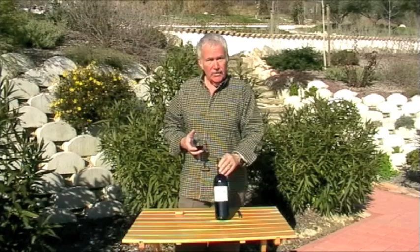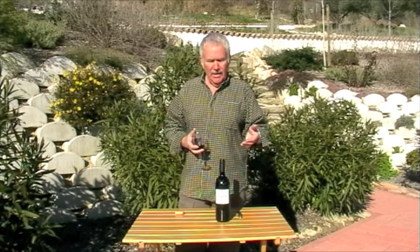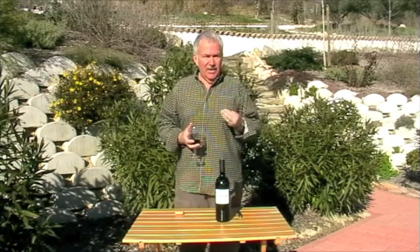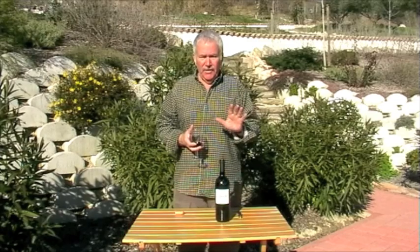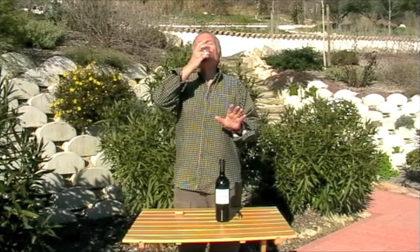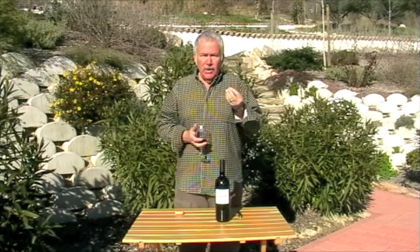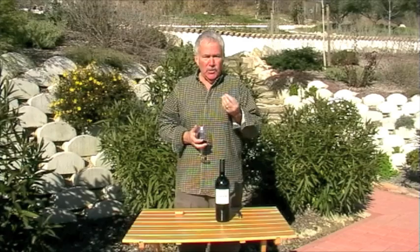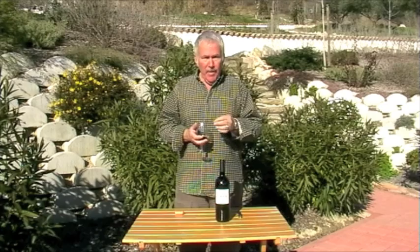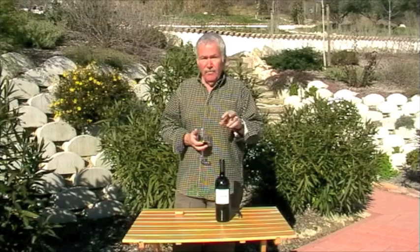This is the 2006 vintage. I think I'm right in saying it was released onto the market in 2010, and this is just about hitting its stride now, 5 years after the vintage, and it is an extraordinarily deep and complex special occasion wine. Funnily enough, this particular method, the Ripasso method, was only introduced into Valpolicella making around about the turn of the century.